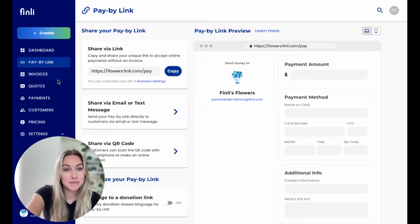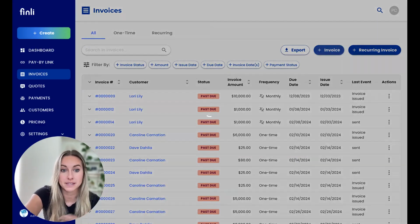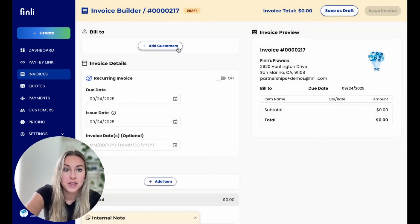The other way to collect payments through our platform is using our invoicing feature, and this is really the bread and butter of our tool here. So we give your business the ability to very quickly and easily send a professional invoice to your customers, and you can do that either on a one-time or recurring basis that'll automatically send out for you.